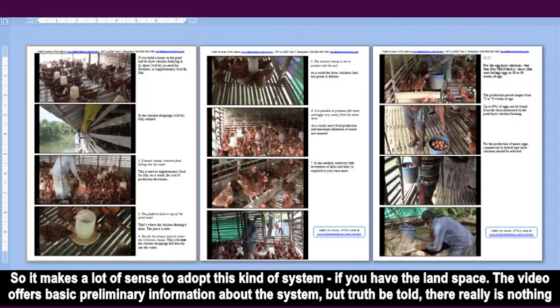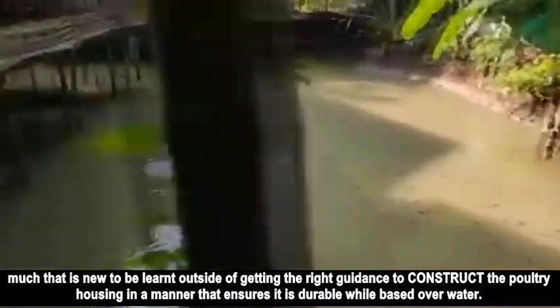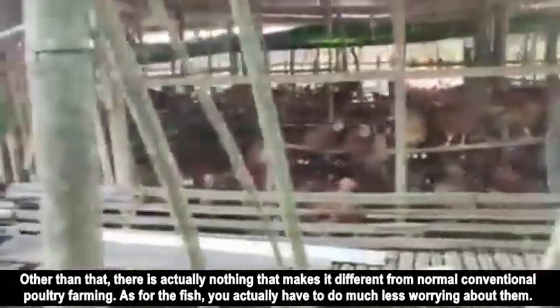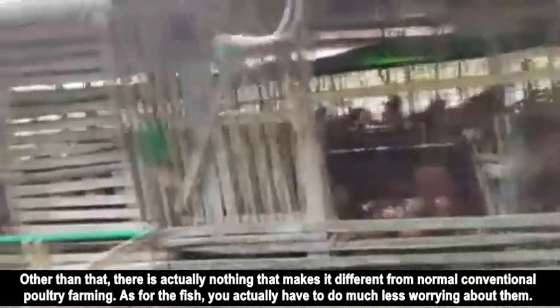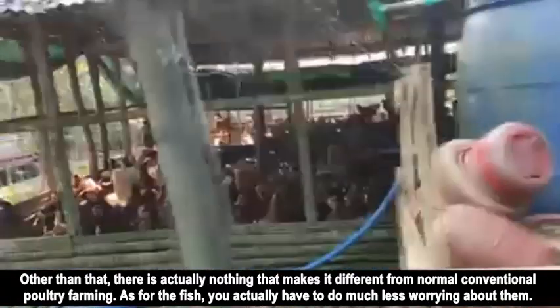So it makes a lot of sense to adopt this kind of option if you have the land space, and it's not much land you really need if you look at it. Now, this video offers basic preliminary information about the system, but truth be told, there's really nothing much that you need to learn newly outside getting the right guidance to construct the poultry housing in a manner that ensures it is durable while based over water. Other than that, there's actually nothing that makes it different from the normal conventional way of rearing poultry.